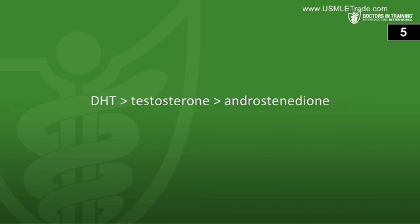Next question. What are the three endogenous androgens in order from the most potent to the least potent? So DHT is the most potent, then testosterone, then androstenedione. So it goes DHT, testosterone to androstenedione. That's going to be your weakest one at the end. Now remember that the last two hormones can be converted to estrogen by the peripheral fat cells. Important to remember that. Next question. What is Rendu-Osler-Weber syndrome?